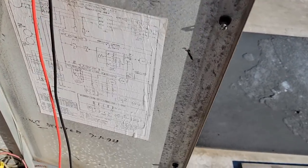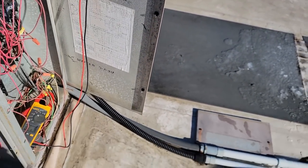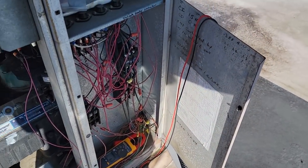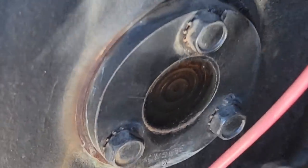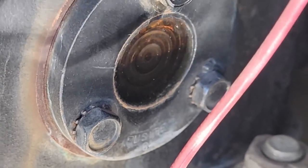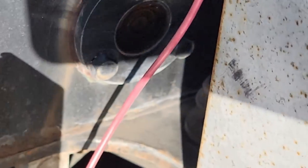And look at that. Unit started July of 94, so about 2 months after I graduated high school. Lovely. Yep, it's just like brand new. Now while we're up here, we can get a good view on that sight glass there on the oil. You can see, we'll give it the wiggle, and you should be able to see the oil wiggling there.